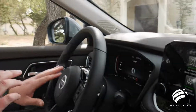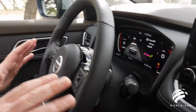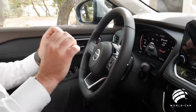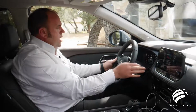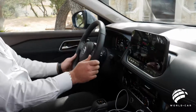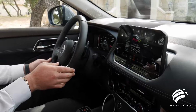But once again, everything is just so nicely laid out. It's not cluttered. It's very sharp and clear. I don't think the camera's going to do justice to how well this display really works. And of course, you've got windshield wipers, turn signals, automatic headlamps. Once again, they don't extend out past the steering wheel, so you don't have to worry about bumping them and causing a distraction if you're trying to pull into a parking spot.